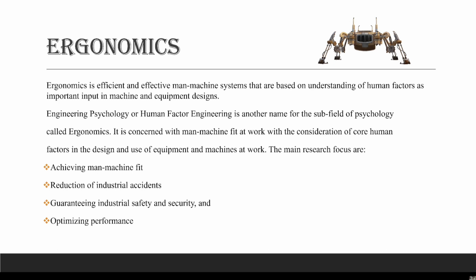So, what is ergonomics? Ergonomics is an efficient, effective man-to-machine system. This is a system which is efficient and effective, categorized by the interaction between man and machine. Now, this system is based on understanding of human factors as important inputs in machine and equipment design, making the machine and equipment designs work effectively.